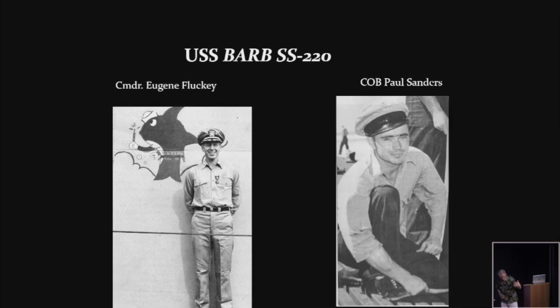Now we're getting into the war, late '44, late '45. American torpedoes are working. We're sinking ships right and left. In fact, we're running out of targets. Here's another situation, USS Barb. The skipper is Commander Eugene Fluke. It looks like he's about 19 years old. Young skipper. But he managed, again looking for targets, to get in close into the inland sea around Japan.